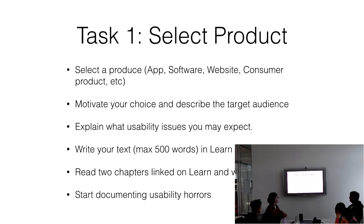So what we need to do by next week, Wednesday, is that you need to select a product and you're going to test. Right? And this could be an app, software, website, consumer product, your choice. Pick something that's close to your heart. Motivate your choice and describe the target audience, explain what usability you may expect. It's a text you have to write, 500 words, put it directly into Learn by the deadline, and please read 3 chapters linked on Learn and watch the video.